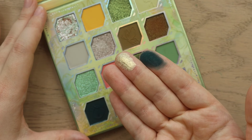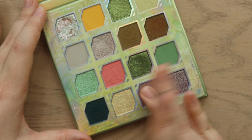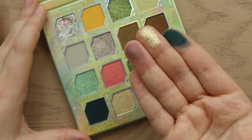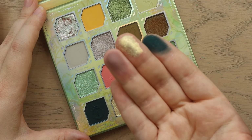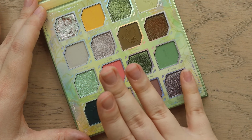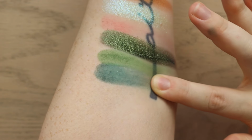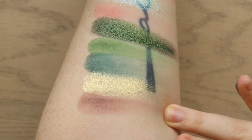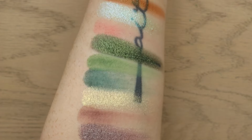We've got Autumn, which is a really pretty soft gold shimmer. Windy. Ooh, it's like a rosy mauve cool tone transitional shade. That is so pretty. I really, really like that one. And then Spice Tea, super smooth icy purple. There is the entire autumn palette swatched out.